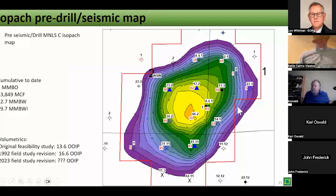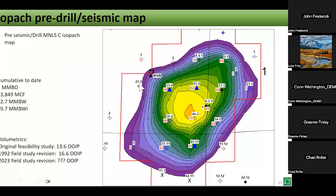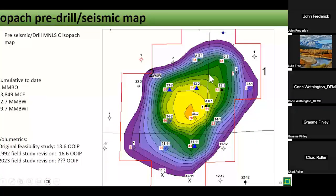So again, back to that computer generated map. This was pre-drill, pre-seismic. We're trying to get this all dialed in and tightened up so that honestly, we want to move forward with the simulation. And we are with the EORI. So this is the way the computer generated map looked beforehand. We're going to drill a well here and shoot seismic.